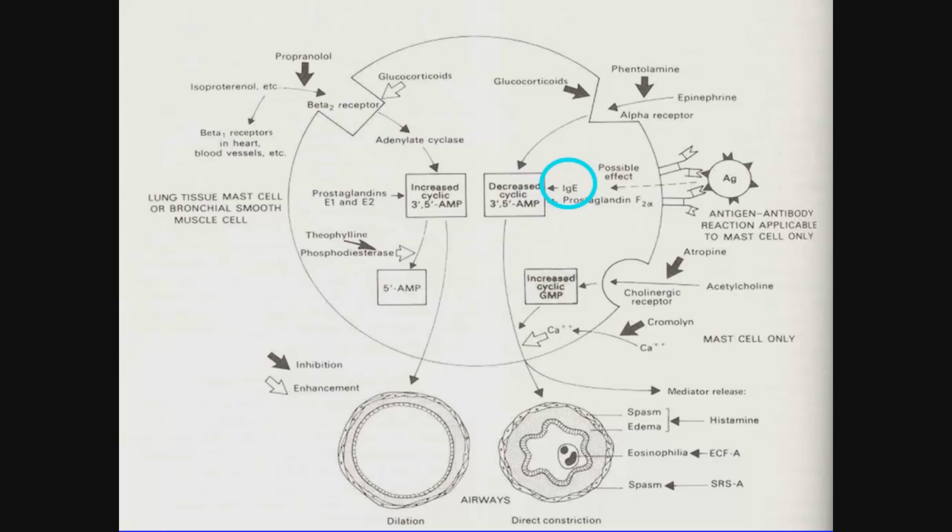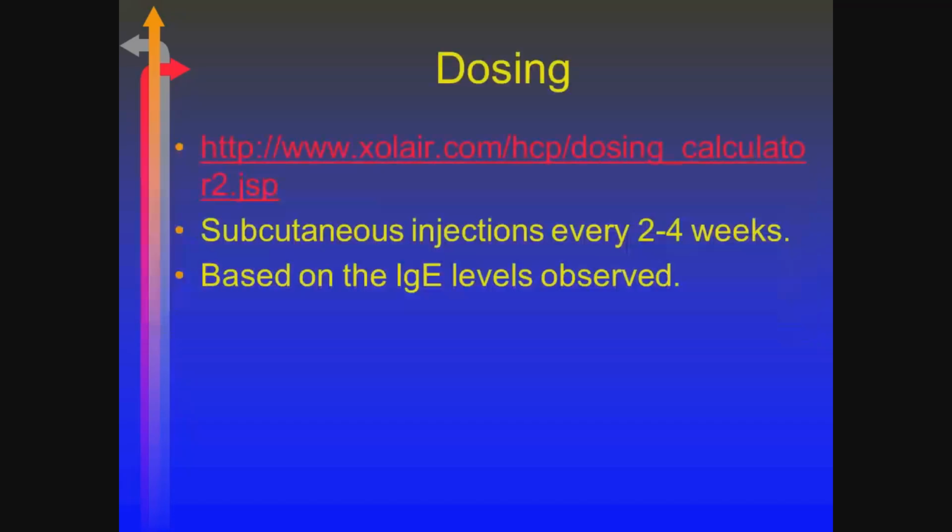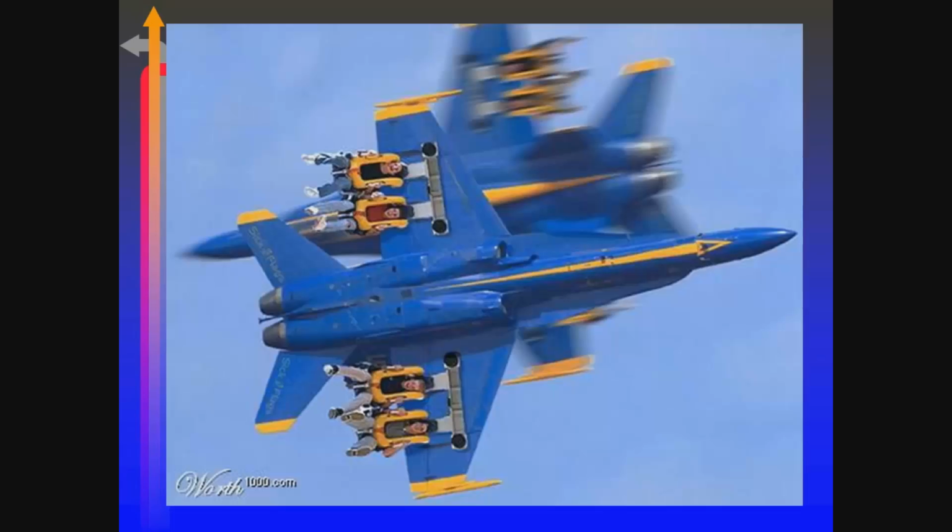And this is where that one is working. And we know that there's 5 immunoglobulins that are there with IgE. You should know that by now. It's the one that's associated with the hypersensitivity reaction. It's a subcutaneous injection every couple of weeks, and we watch the IgE levels. But it's kind of an interesting medication. Xolair.